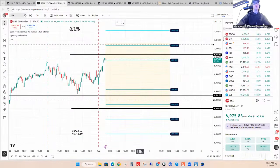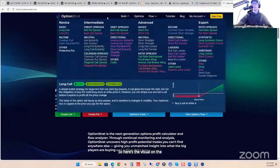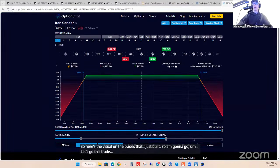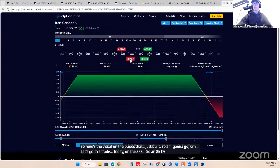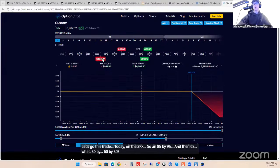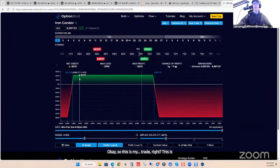How the butterfly provides defense. Absolutely. So let me build out the trade. So here's the visual on the trades that I just built. Let's go with this trade today on the SPX. So an 85 by 95 and then 68, 50 by 60 by 50. Okay. So this is my trade, right? This is my iron condor for the day for daily profit play.